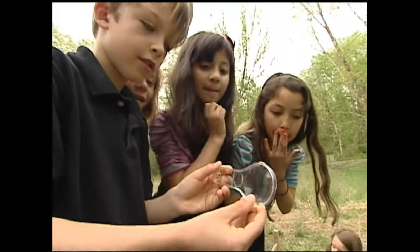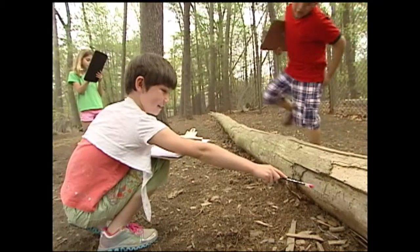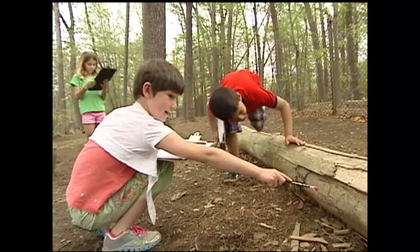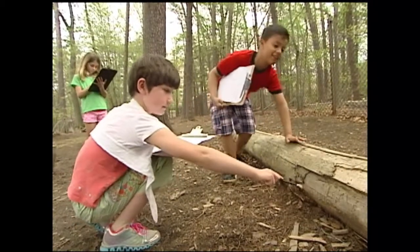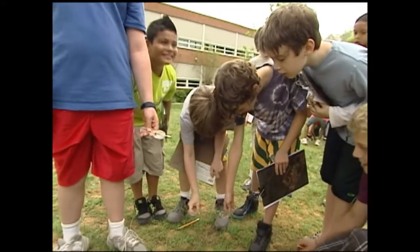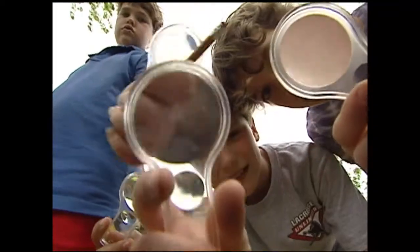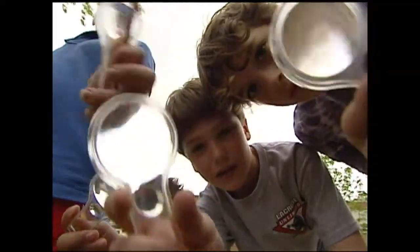I think outdoor education is important to us because the earth is vital to us, and I think part of our responsibility as adults is teaching the students, the young children, the importance of the earth and the importance of taking care of it. And they're much more likely to do that if they've actually experienced it.